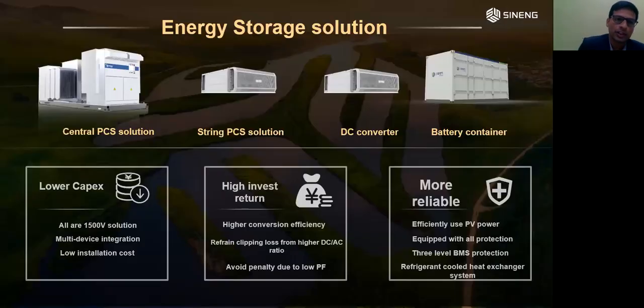In energy storage solution, we have central PCS solution, string PCS solution, DC converter, and battery container as well. All are 1500 volt solutions, and multi-device integration has lower installation cost. All have high conversion efficiency as well.